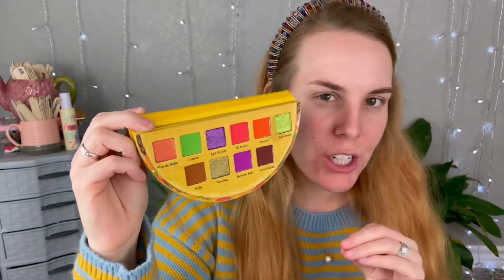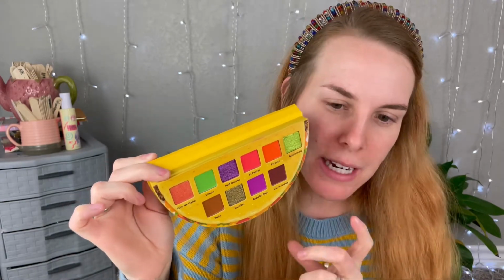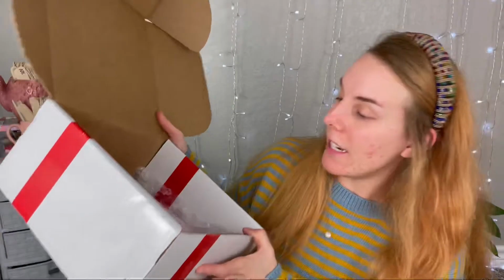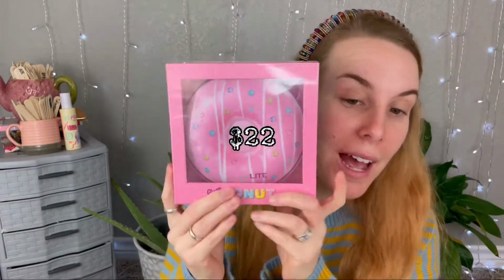Okay. That's pretty cute. I don't think I would purchase this for myself because the colors seem a little chaotic to me in my mind. But I'm pretty sure I can come up with something really cute with this palette. So, Street Taco, good. Okay, continuing on. Okay, another bubble wrap. And this is the Glam Donut Palette.